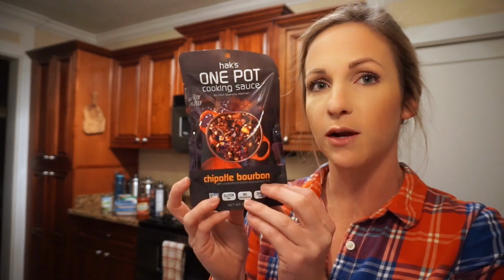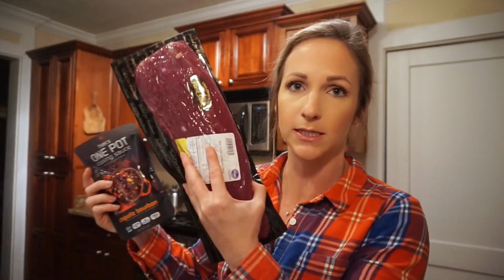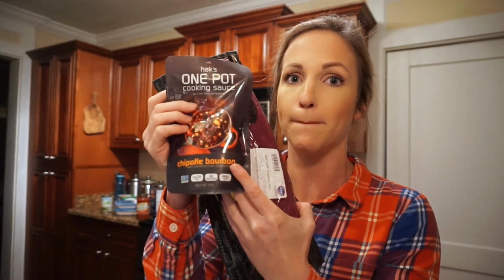So I found Hawks One Pot Cooking Sauce. They have different flavors. I really like the Chipotle bourbon one. They have a Korean barbecue one, a curry chicken one. It's basically a marinating sauce that you can just pour inside the crock pot with whatever meat source you want. So I'm using steak, and I'll be using this Chipotle bourbon steak in the crock pot. So freaking good. It's super easy, something simple to pick up that has a lot of flavor.